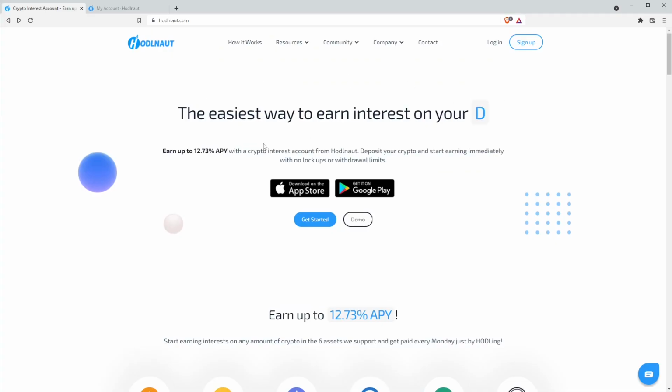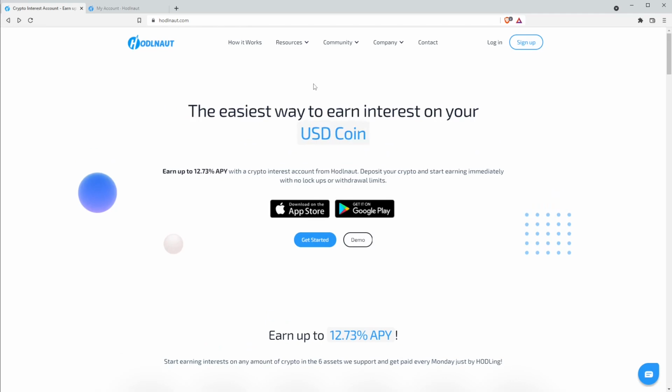So in addition to the web app, and I use the web app mainly, they do have an Android and an iPhone app.